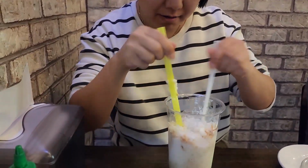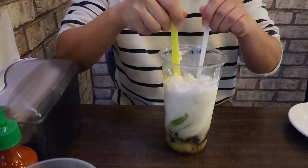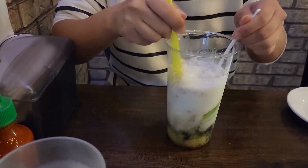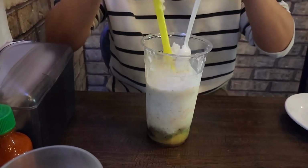It's very strong coconut too. Not sweet at all. I'm not sure if it's at the bottom. Oh, the bottom is sweet. So you have to mix well before you drink it. This is very good. It's like different kinds of stuff. Red beans, coconut, milk, sugar. Probably have some green bean at the bottom too, and jello. This is a good one.